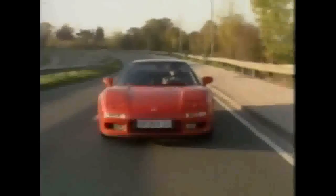Back on the public roads, and straight away the supercar turns back into a saloon car. It really is a very, very easy car to drive. Everything is light, the controls easily come to hand. Now that was one of Honda's design criteria. They wanted to make a supercar that almost anybody could just get into and drive. And in that they've succeeded.